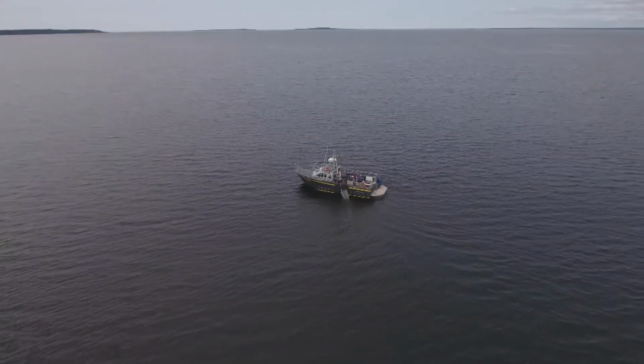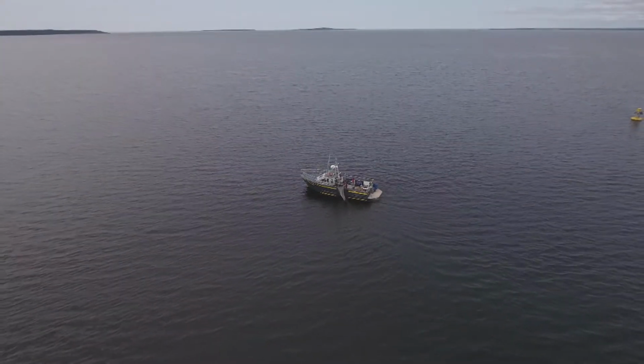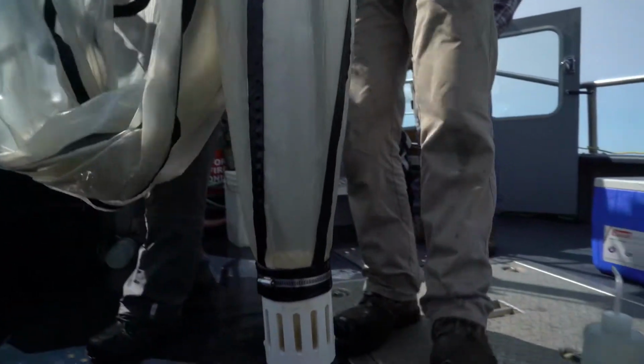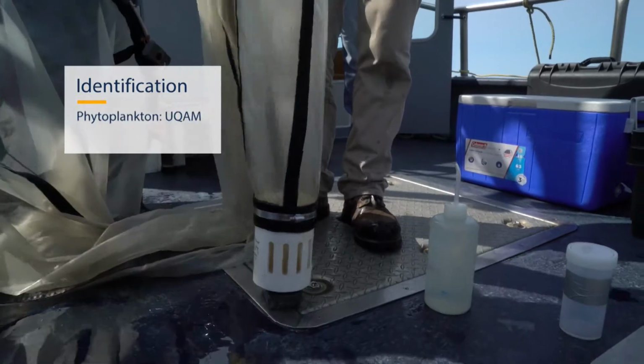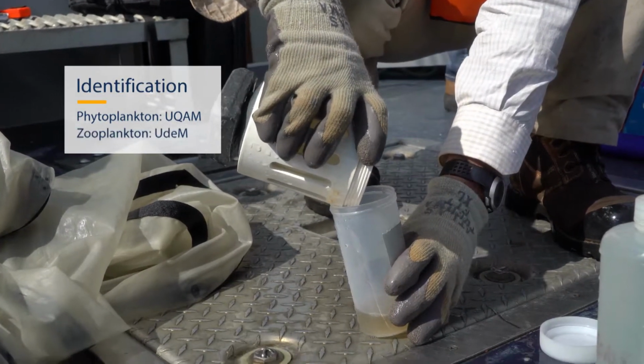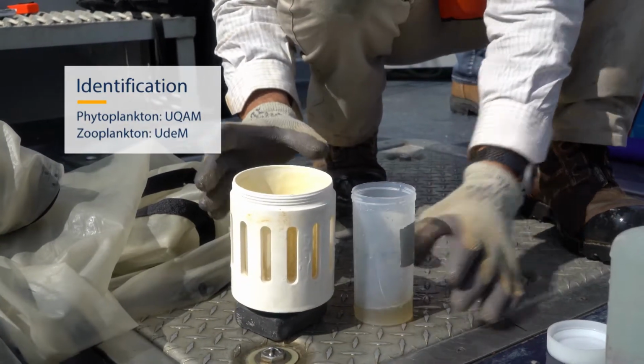Since a lot of these organisms are microscopic, we have to examine them with a binocular microscope, a large magnifying glass used in laboratories. The phytoplankton is identified at the Université du Québec à Montréal, and the zooplankton is identified at the Université de Montréal.